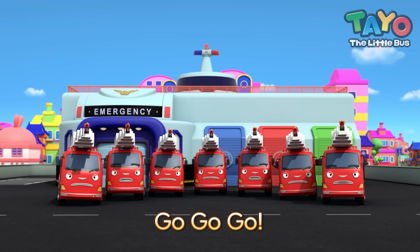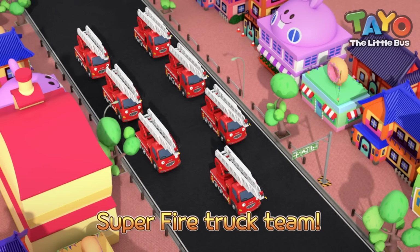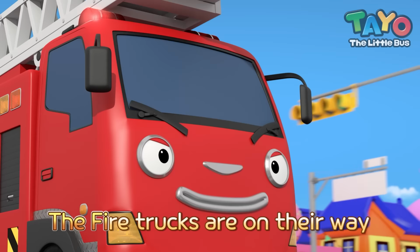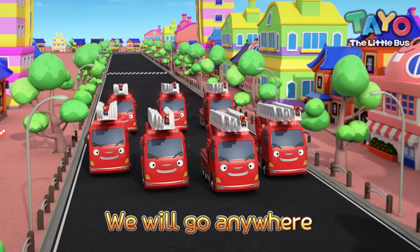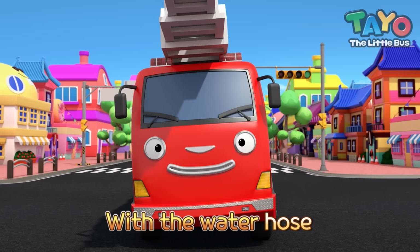Ha, ha, ha! Go, go, go! Super Fire Truck Team! Go, go, go! Super Fire Truck Team! The fire trucks are on their way! Hooray! Hey, hooray! Hey. The fire trucks are on their way! Hooray! We will go anywhere! We will go anytime! To put out the fire with the water hose!